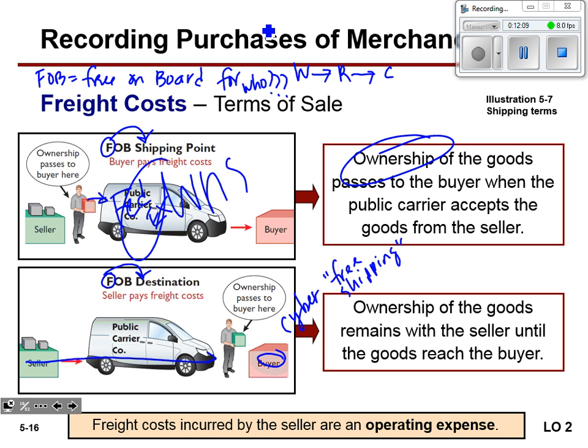So FOB, it's almost like you got to think opposite. Free for who? Okay, well then the other person owns it. If the seller, it's free for them. The buyer owns that package the minute it enters the truck. Free for who? Destination. Well then the seller owns it all the way through the delivery process.